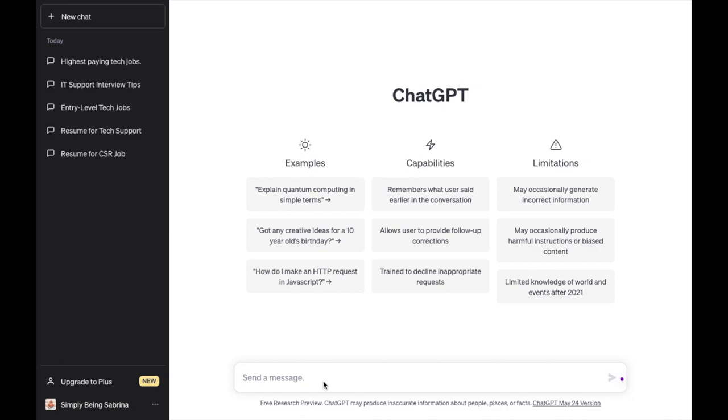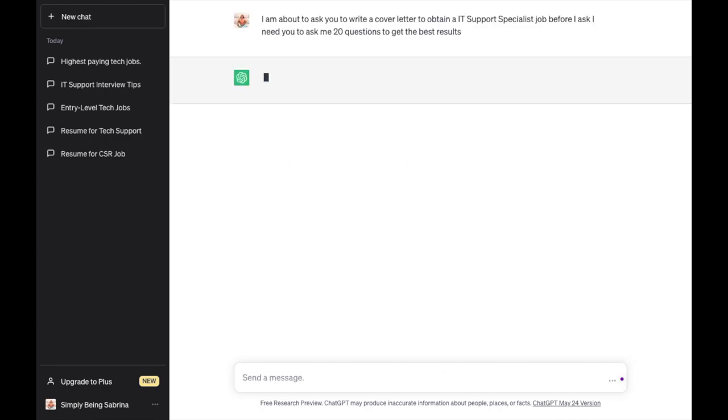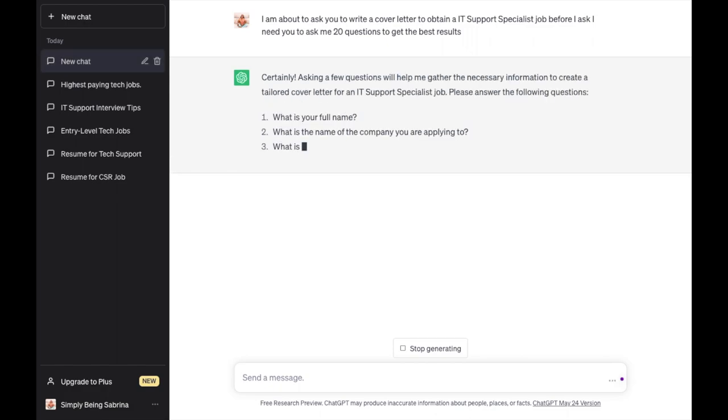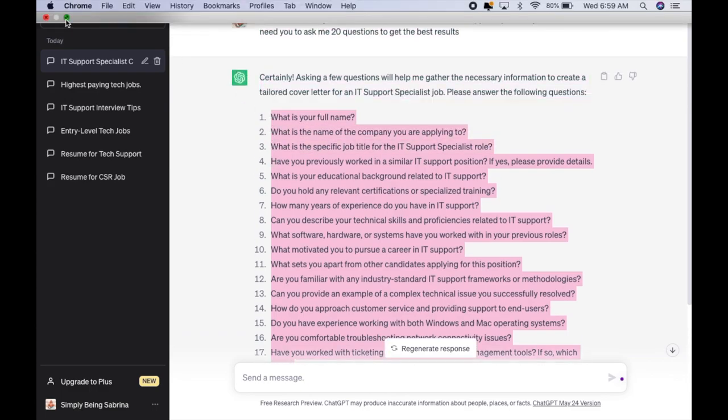Before, for the resume, we asked the same type of question. So the question I'm going to ask is, I'm about to ask you to write a cover letter to obtain an IT support specialist job. Before I ask, I need you to ask me 20 questions to get the best results. So, boom, baby. They're going to come with 20 questions. And just like we did before, we're just going to copy and paste these questions.